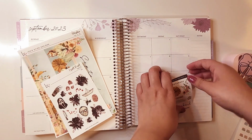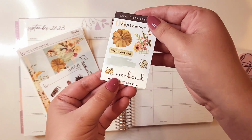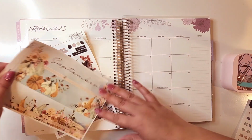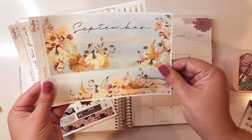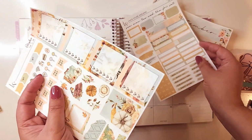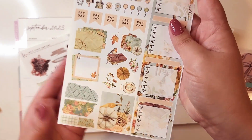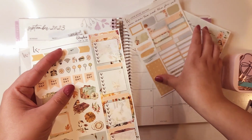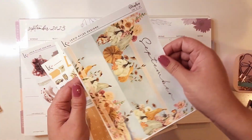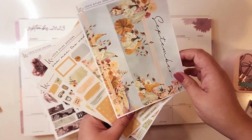I know that Cactus Paper Co. does that too. This is the September monthly. I'll be honest, I'm planning this pretty late. September is flying by with so many things, but this September kit was incredible. I absolutely fell in love with it because it is very fall themed, but at the same time, it does have those soft summer colors. So I feel like it really captures at least Texas.